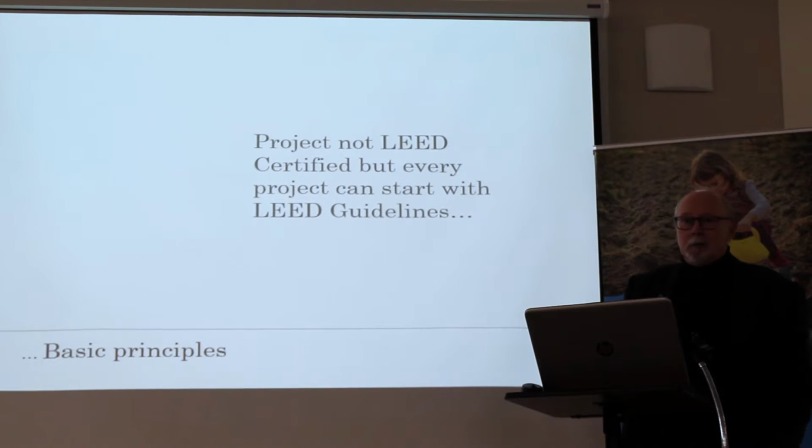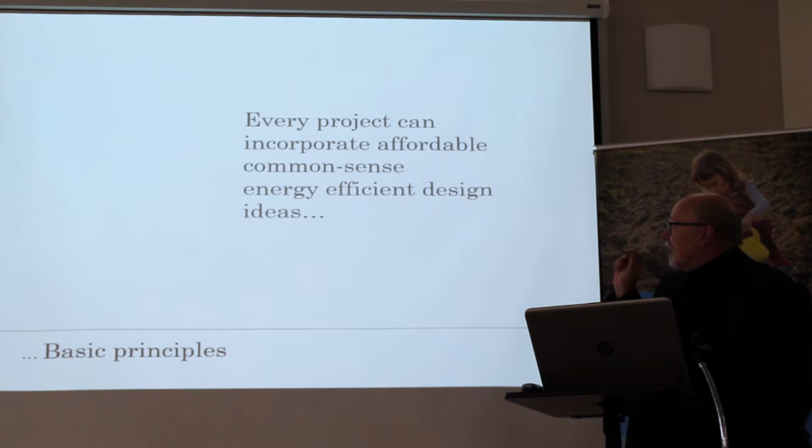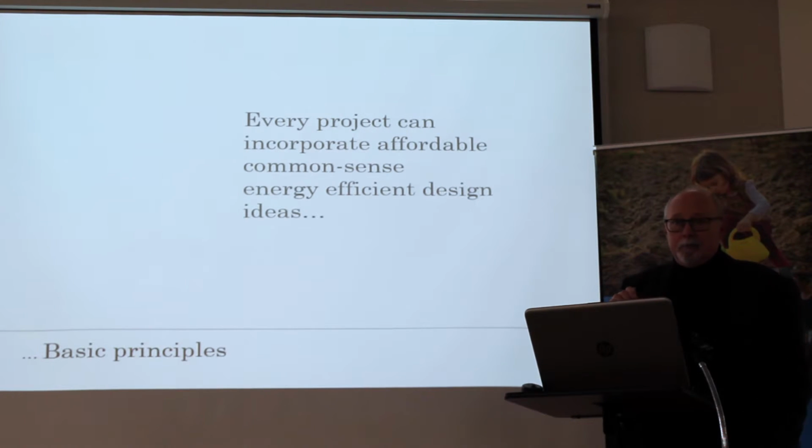Every project can start with LEED guidelines. And I think it's a really good place to start. Every project can incorporate the affordable and common sense energy efficient design ideas. So there's no question that actually doing a LEED certified building is going to come at a premium.